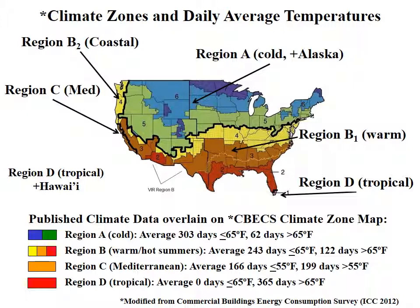Region B1, the southeast and southwestern U.S., is a little bit warmer than region A. The average temperature is above 65 degrees Fahrenheit for a longer part of the year. Region B2 is coastal Oregon and Washington, which from a heating, ventilation, energy use standpoint is really similar to the southeast, believe it or not, and also from a vapor intrusion risk standpoint. Region C is the Mediterranean central coastal area of California. Again, there we used a cutoff of 55 degrees to estimate how many days per year a building might be heated versus cooled. Region D is the tropical climate zone. This includes the south tip of Florida and also Hawaii.